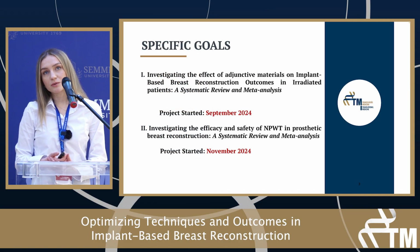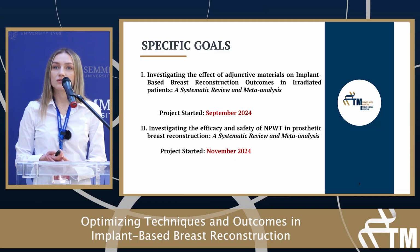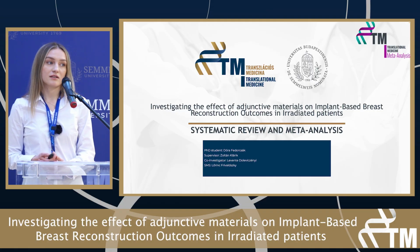During the past 6 months, we have started working on 2 projects, and I would like to first introduce the first project, which is titled Investigating the Effect of Adjunctive Materials on Implant-Based Breast Reconstruction Outcomes in Irradiated Patients.